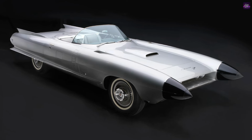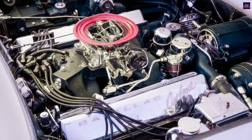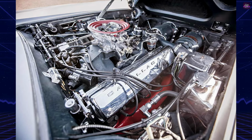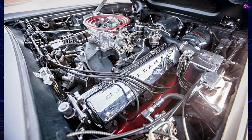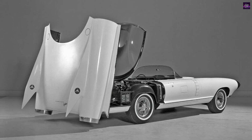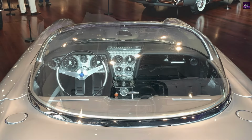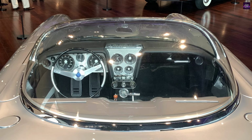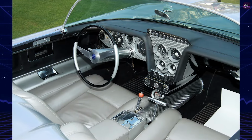Built on a shortened 104-inch wheelbase from the Cadillac Series 62 convertible, the Cyclone was compact, yet radical. It was powered by a front-mounted 390 cubic inch V8 engine producing 325 horsepower. This was coupled with a rear-mounted automatic transaxle and a 2-speed differential, resulting in 6 forward gears. Accessories such as the air conditioning compressor, generator, and steering pump were mounted ahead of the engine and belt-driven, an innovative layout at the time.